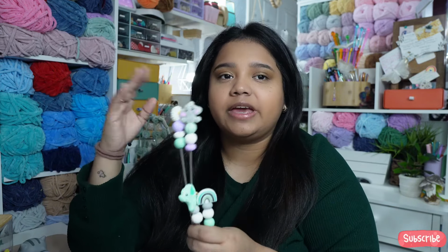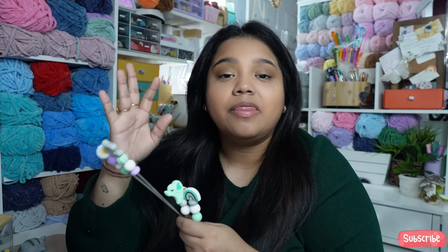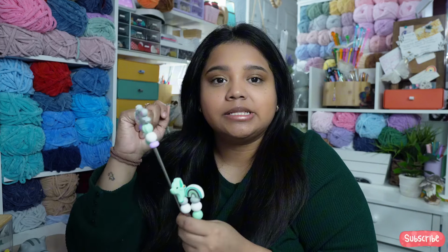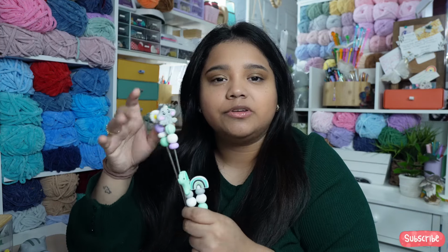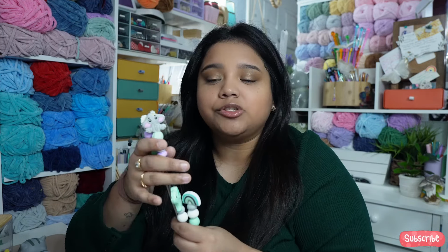You stick this on, and it helps you gauge where you're going to be sewing on the arm, the limb, the head, whatever it is, and it just keeps it in place. It's like having a third arm really, or a fourth arm. So it just helps you visualize where you need to sew the head or the limb. I really do enjoy these.